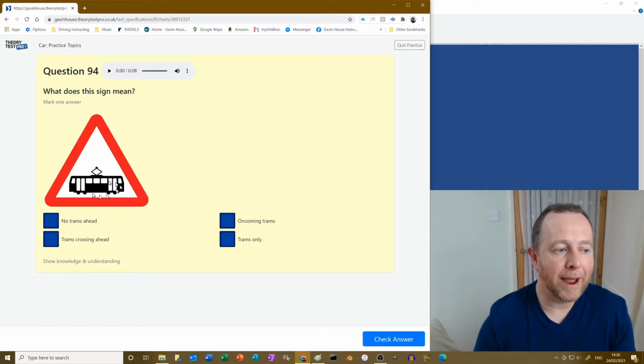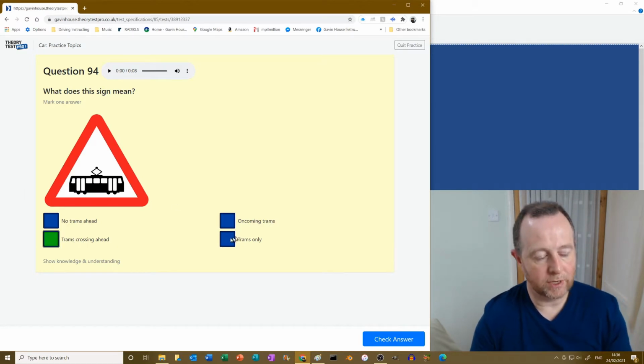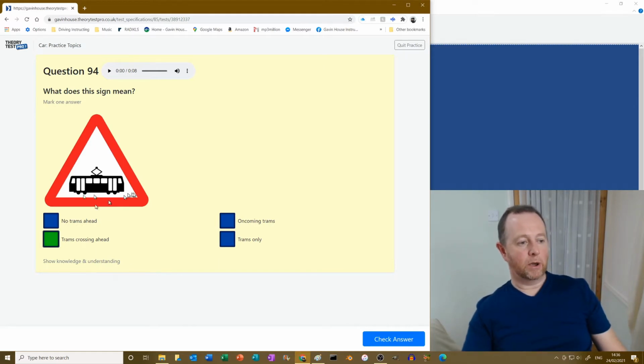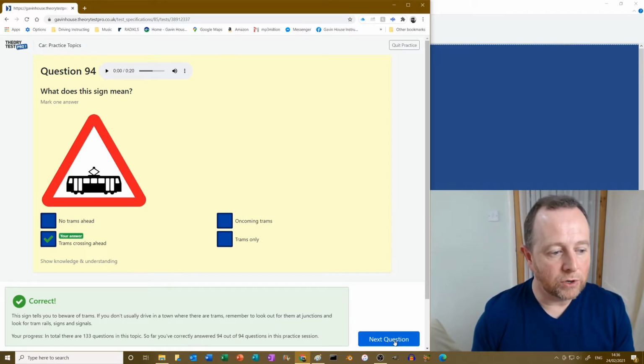Warning, tram. So, no trams ahead, oncoming trams, trams crossing ahead. Yes, love that. And trams only. No. So it's going across, isn't it? Tram from left to right, trams crossing. This sign tells you to beware of trams. If you don't usually drive in a town where there are trams, remember to look out for them at junctions and look for tram rails, signs and signals.